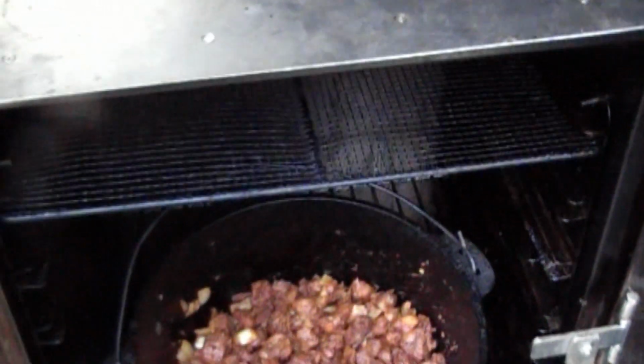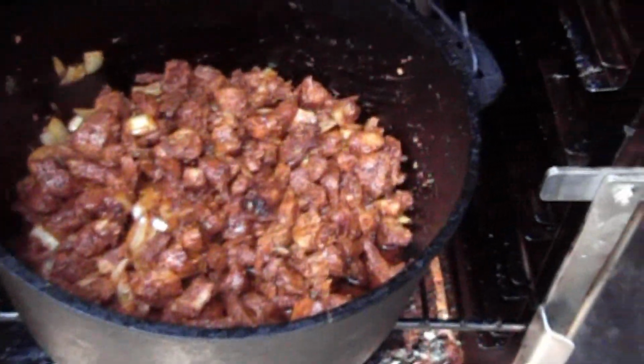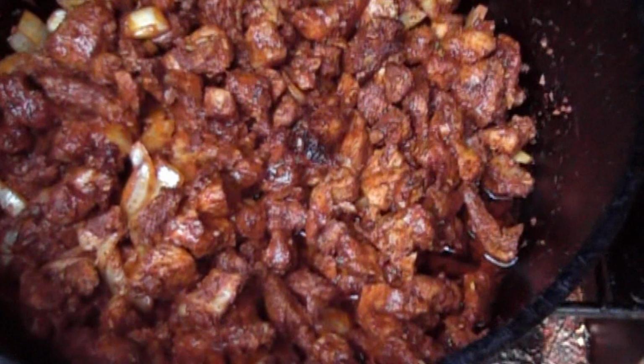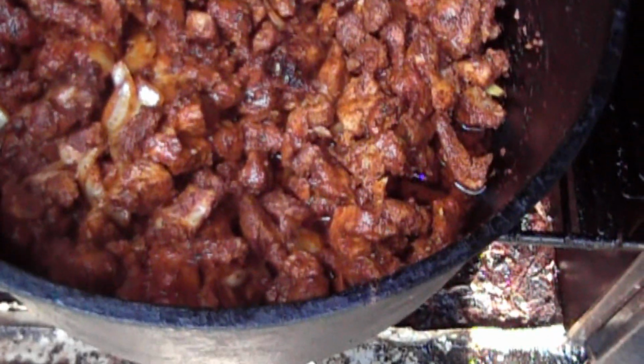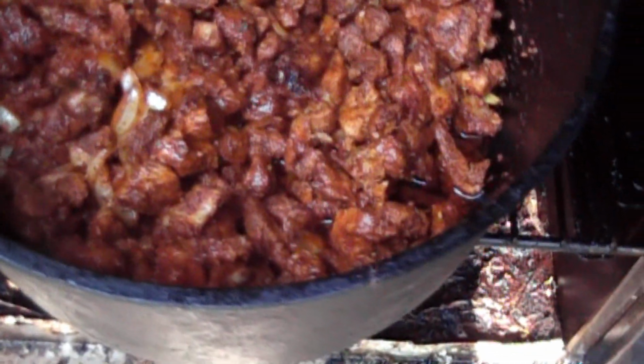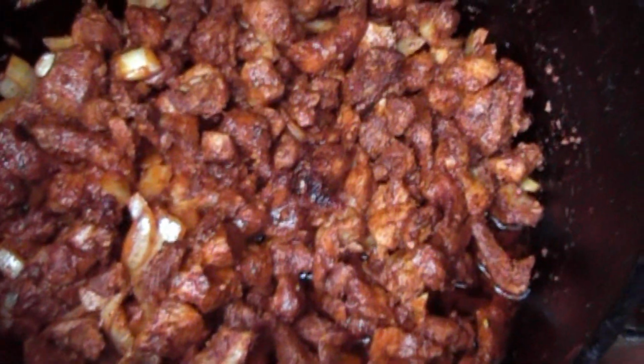Well folks, we are back about an hour later. And let's take a look at this smoked wild pork that's going to become our chili. Now I've mixed onion in with this, and I've mixed in the Wick Fowler's seasonings from the packet. So this is done, but it's not nearly as tender.